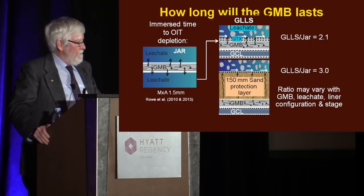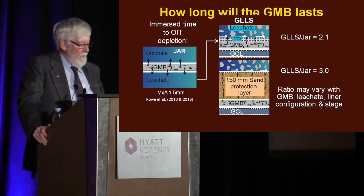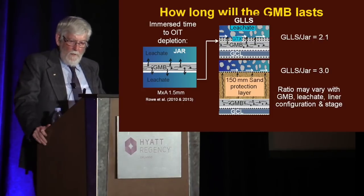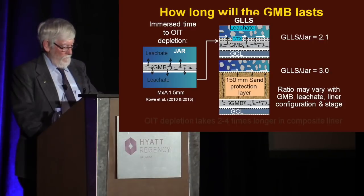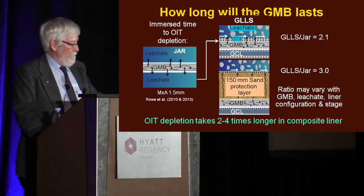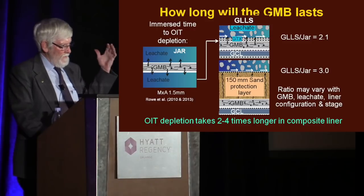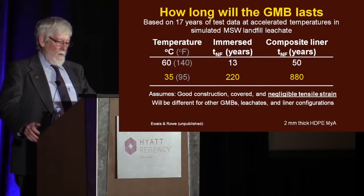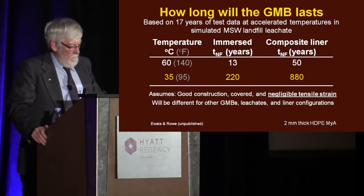And if instead of just using a geotextile, we used a 150 millimeter sand protection layer, it now takes 3 times longer. And this ratio will depend on the geomembrane, the leachate, the liner configuration, and the stage of the oxidative degradation. But typically, OIT depletion takes 2 to 4 times longer in a real liner system than it does in that jar test. So the numbers we get from jar tests are very conservative. Now we can make adjustment for that once we've done the test to develop the conversion factors.